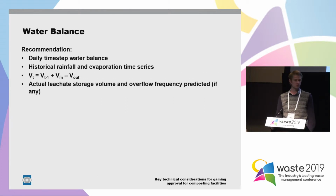And likewise, similar to a material balance, we just look at each time step. How much water is in the dam at the previous time step? What's the runoff coming in at the next time step? What's the reuse out in the composting process, for example? And therefore, rather than just saying the dam can capture 200 millimetres of rain, it's how the dam will actually likely perform in a real life situation.